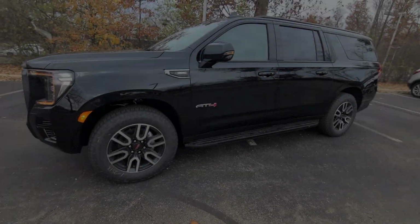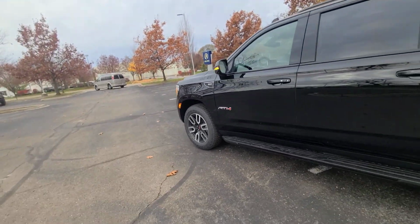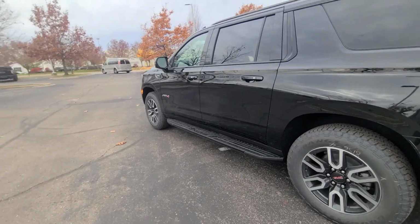So the Yukon that we have with us today is finished off in onyx black, and this is a gorgeous color for this vehicle, especially the AT4.